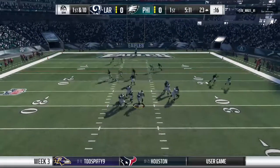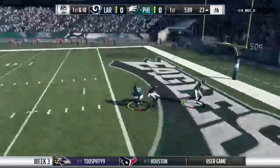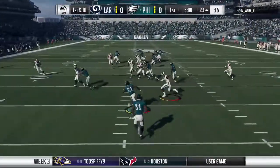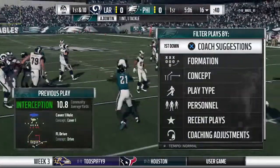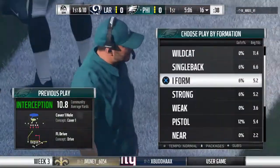On first down, he'll drop to throw. Looking for the hit, and it's intercepted at the goal line. Picked off with great anticipation. And the return just out across the 15 to the 16-yard line.